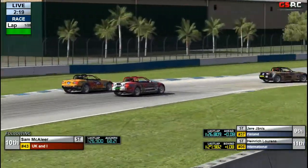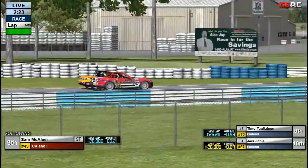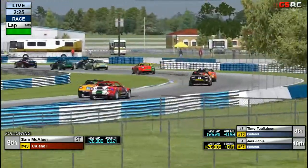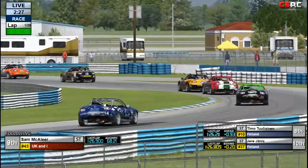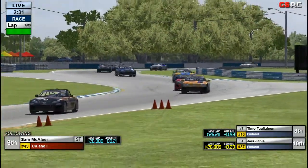It looks like I got word that Jeffrey Bell has gone off the track, so I'll go back and figure out what happened there. In the meantime, Simon Van Doon showing a very good pace here at the beginning of the race. Richard, let me get caught back up with you here, and I'll be happy to report with you.